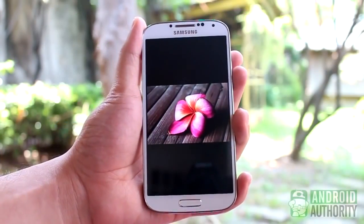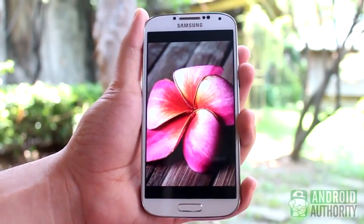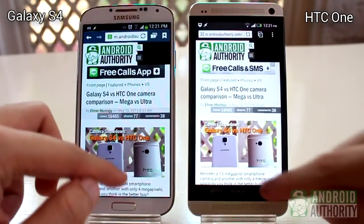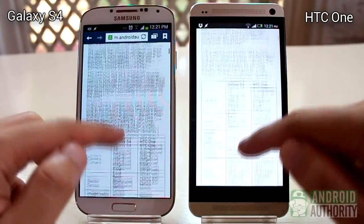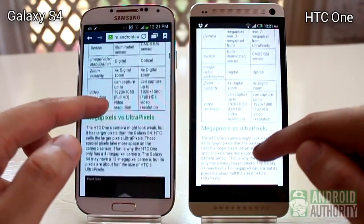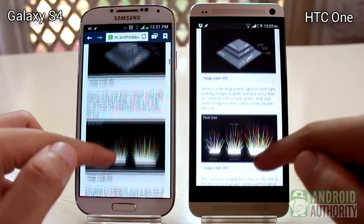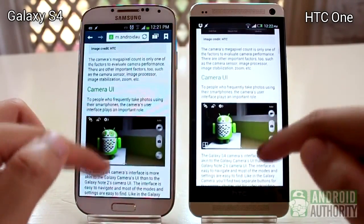Thus far, we've seen that the S4 has a wider viewing angle, and the display stays visible even under direct sunlight for as long as you keep it away from reflection. The HTC One screen, meanwhile, doesn't reflect too much light, and therefore tends to stay visible even under bright light. It also shows whiter and brighter whites compared to the greenish-bluish white on the S4. But the S4 shows richer contrast and deeper blacks.